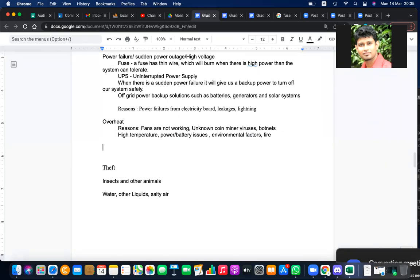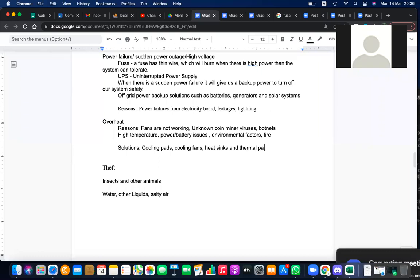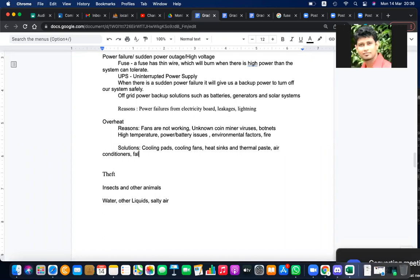Okay, so what are the solutions? As you say, cooling pads, cooling fans, heat sinks, coolers, thermal paste. Then air conditioners, why not? Fans, for cooling fans already mentioned. Air conditioners. These are the solutions.